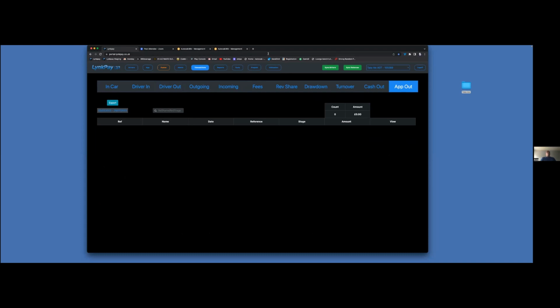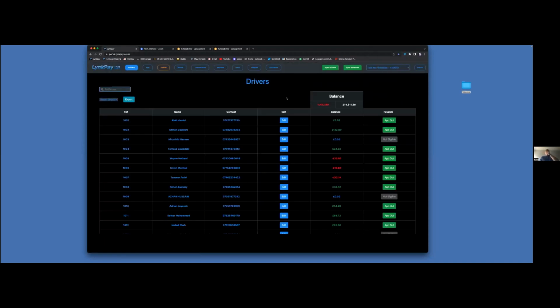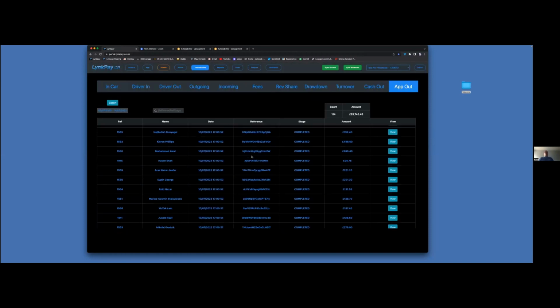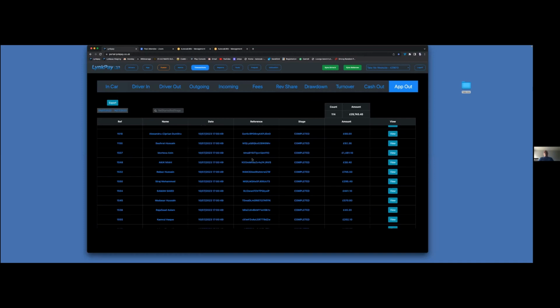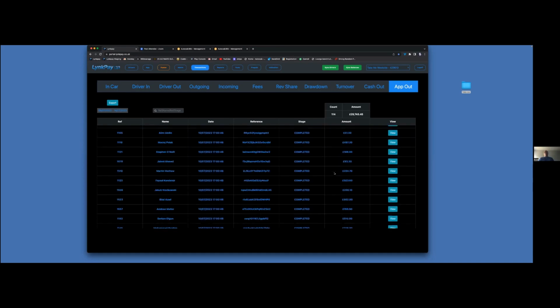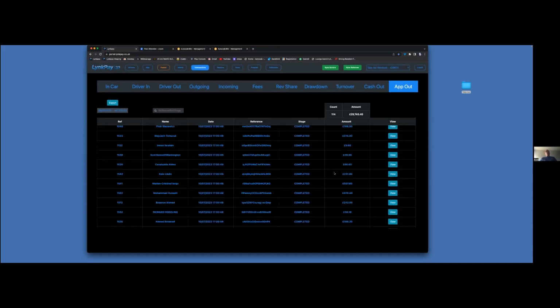So if I just show you, who have we got? We've got Westside. I can show you that information from there. So obviously within your group again, app out. You've got this week 114 drivers. Westside paid out. So Westside have done these payments out to drivers. They've gone to the app.